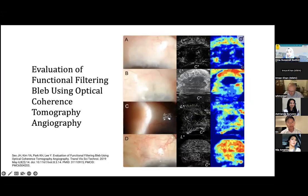We also get a little bit fancy. People have actually looked at using OCT angiography as well to assess the blebs postoperatively. And in this Korean group, what they did was look at OCTA of the bleb and correlate that with the Moorfields bleb grading as well as the Indiana grading scale. And what they did find was a significant positive correlation.